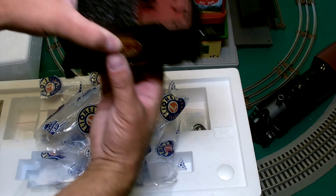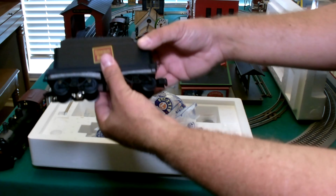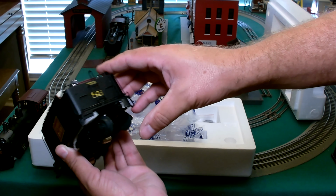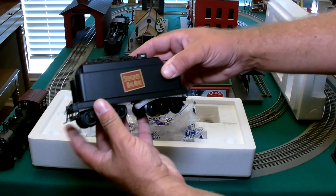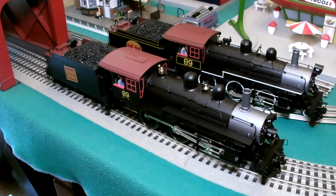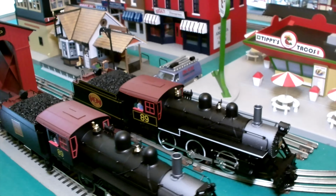All right, let's get that tender. And there's our tender. Cool. And there we go. Our 2000's paint scheme Strasburg number 89 260 Mogul also looks outstanding. All right, here we have our Mogul side by side.